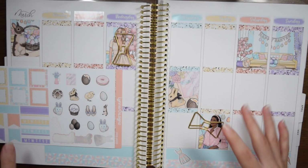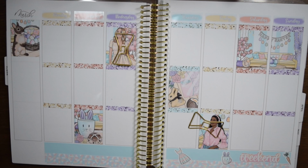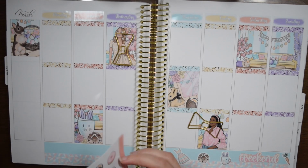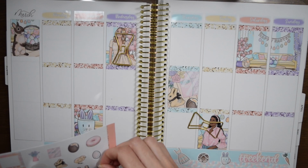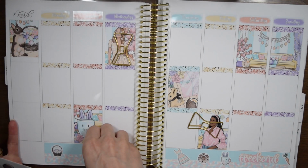I'm putting down the deco now. I also used the weekend banner from the kit. I used the date covers as well, and I decided to follow the color blocking pattern of those date covers. So now I'm just filling in with all of the deco along the bottom. I'm going to put a little bit at the top as well.